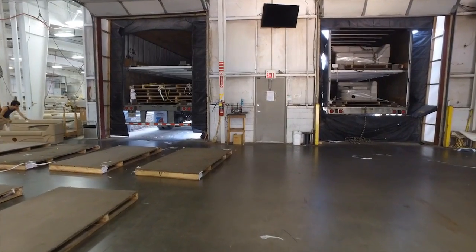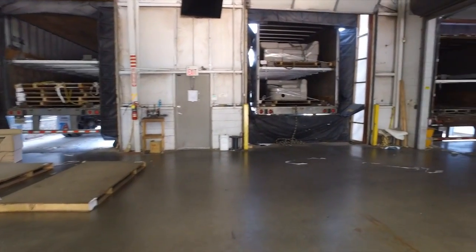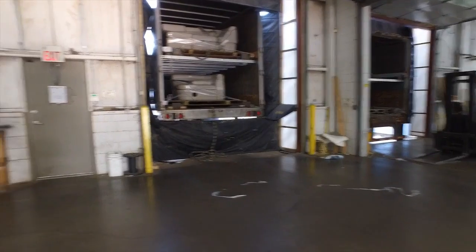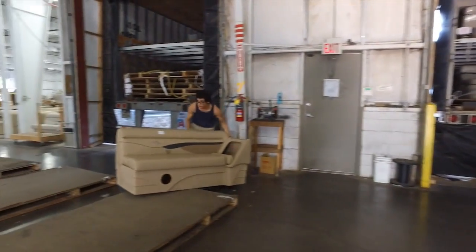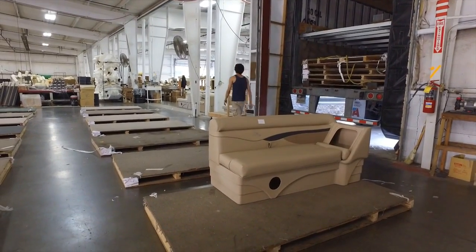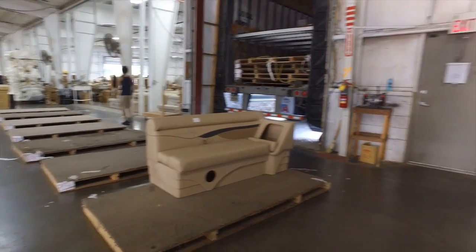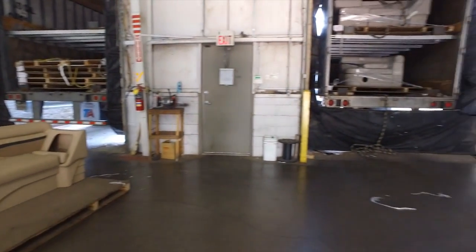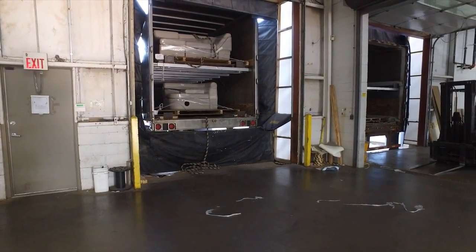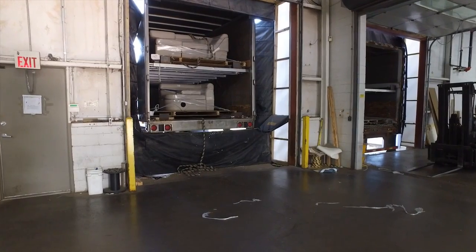Okay, as you can see, we've got 3 loading docks, 2-stage trailers, custom made for Bennington. The furniture gets put on the skids, as he's doing here. They roll into the truck, they're on rollers, so they feed in per boat. Then as they take them off, the next one rolls to the back, and we just deliver constantly all day long to keep their supply going.